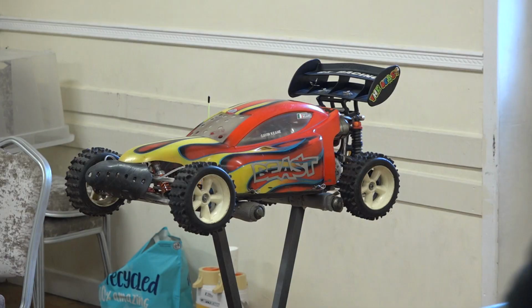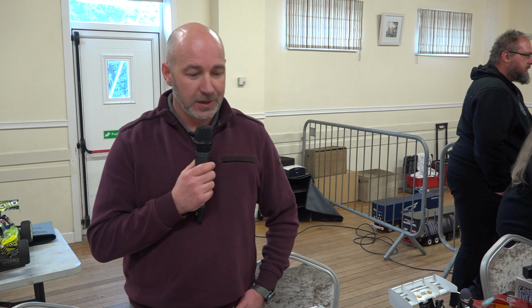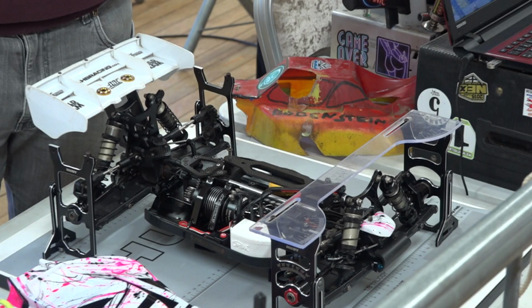So I'm still learning, still having fun. Every day is a school day when the car falls apart or when I crash it, and that's where most of the fun is. It's actually rebuilding. It's cleaning the cars, maintenance of them, repairing them.